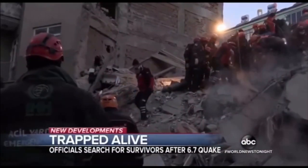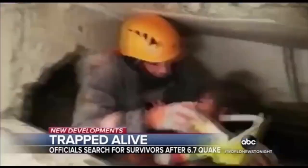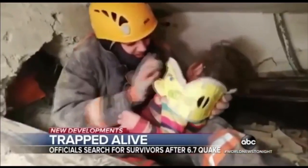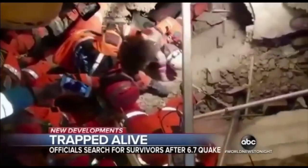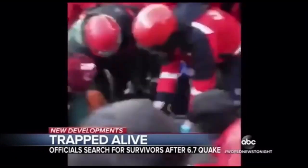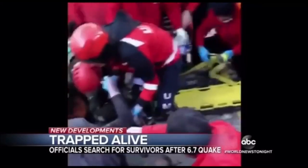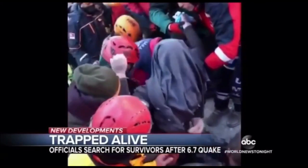Tonight, teams in eastern Turkey racing to rescue survivors still buried in the rubble. This young girl injured and trapped, a worker cradling her in his arms as she lets out a cry, a team miraculously pulling her out of the wreckage. And after a grueling 17 hours trapped in debris, an elderly woman finally pulled to safety in front of an anxious crowd. She had managed to contact rescue workers on her cell phone, telling them where she was trapped.